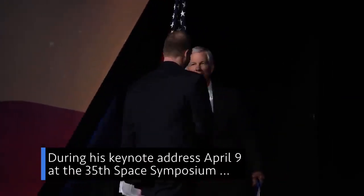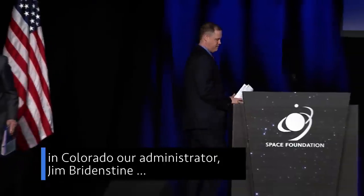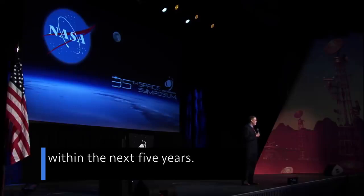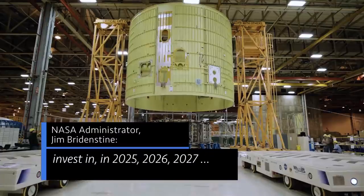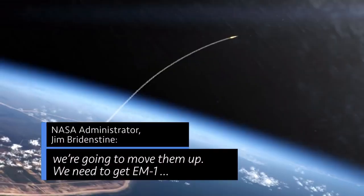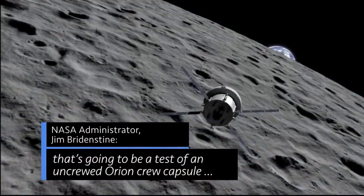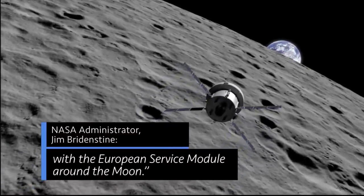During his keynote address April 9th at the 35th Space Symposium in Colorado, our administrator Jim Bridenstine discussed how NASA plans to put humans on the moon within the next 5 years. The first phase is speed. Those things that we were going to invest in 2025, 2026, 2027, we're going to move them up. We need to get EM1 off the ground in 2020. That's going to be a test of an uncrewed Orion crew capsule with a European service module around the moon.